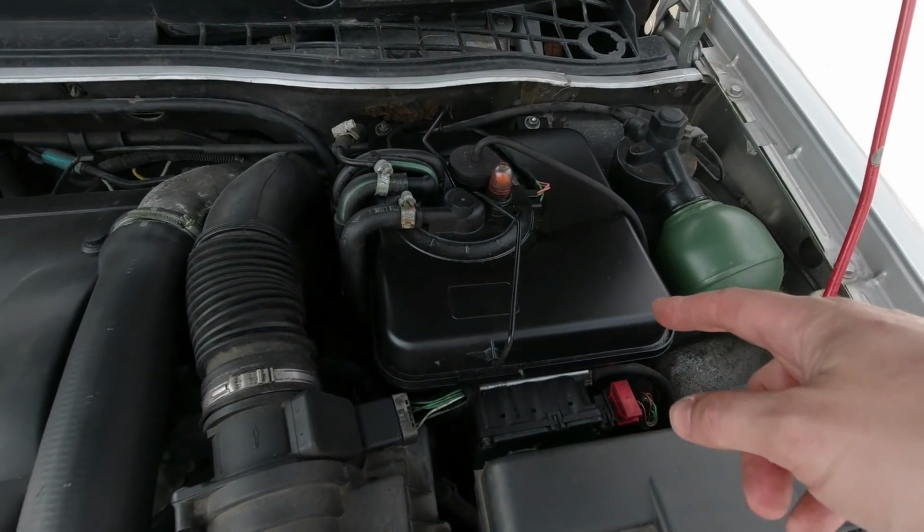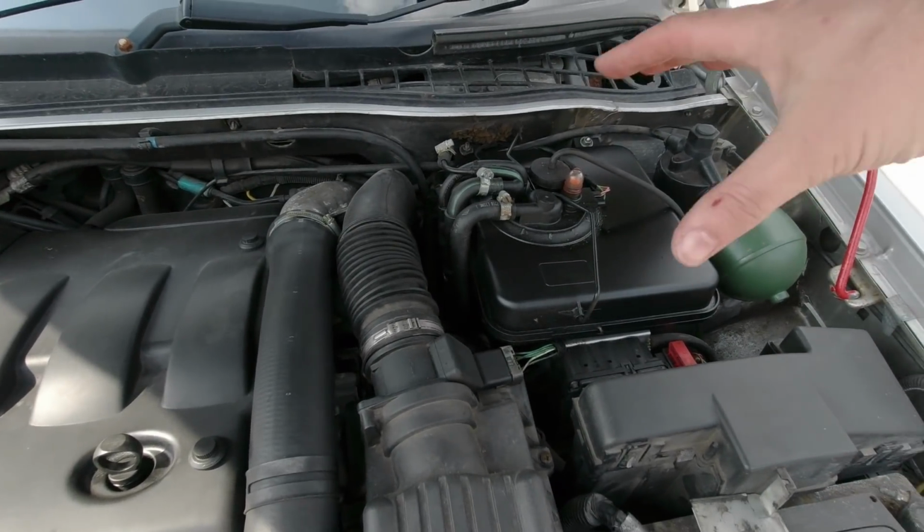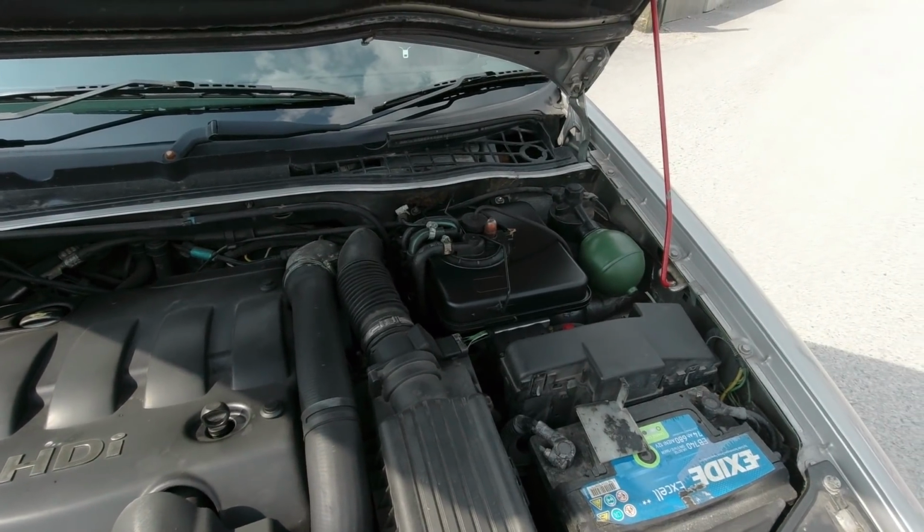Over here we have the LHM reservoir. Unlike the C5, the Xantia still has this one master system that governs suspension, steering and brakes.